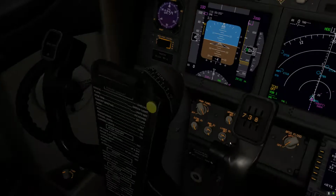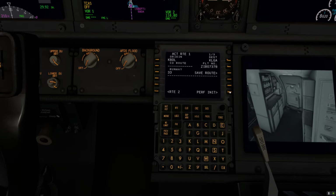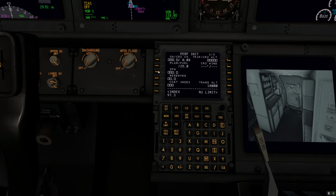Okay, let's go back to the CDU. Our zero fuel weight was 97.3. Our reserves are 2,000 pounds. Our cost index is 16.